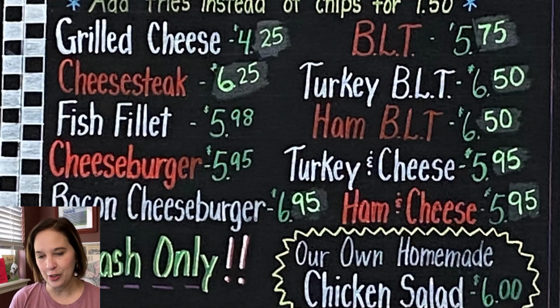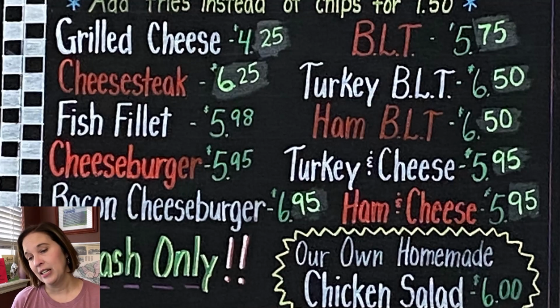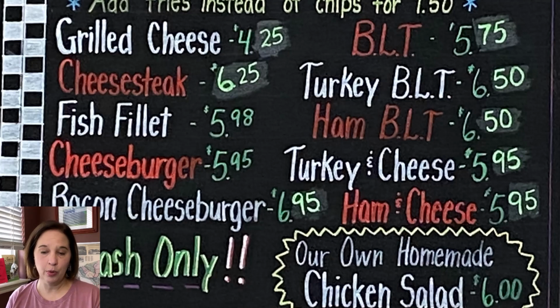You can see here on the menu, their BLT is $5.75. I love BLTs, but I should probably try their homemade chicken salad for $6 because it's only 25 cents more, and it's their personal chicken salad. So I love trying people's stuff and the stuff that they're known for. And you get chips and a pickle with this.